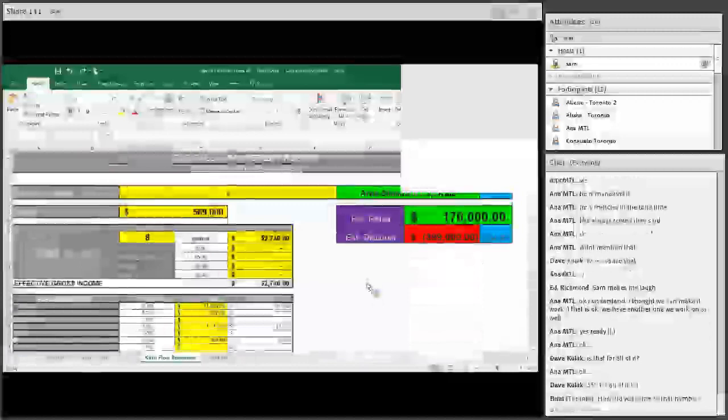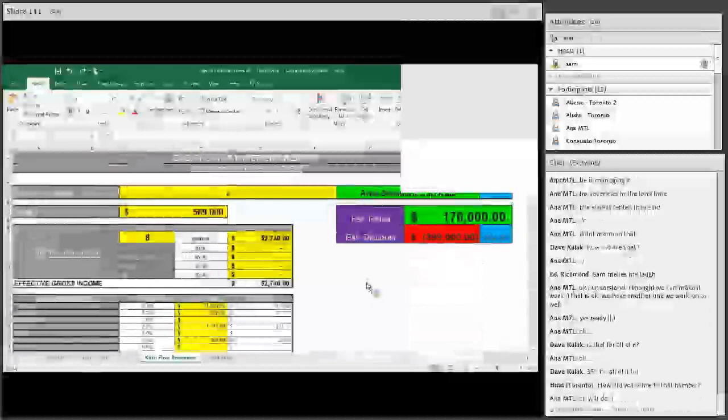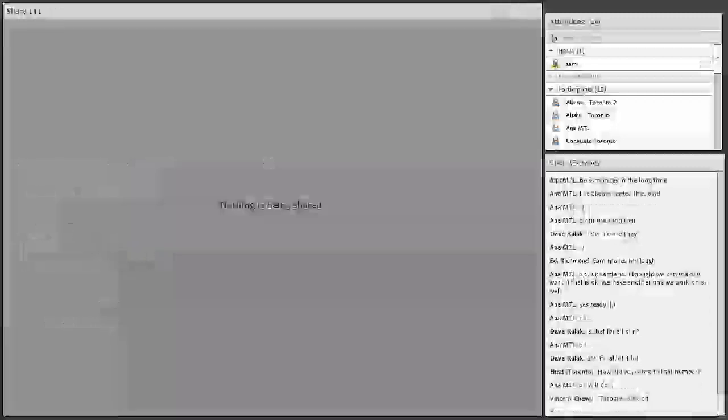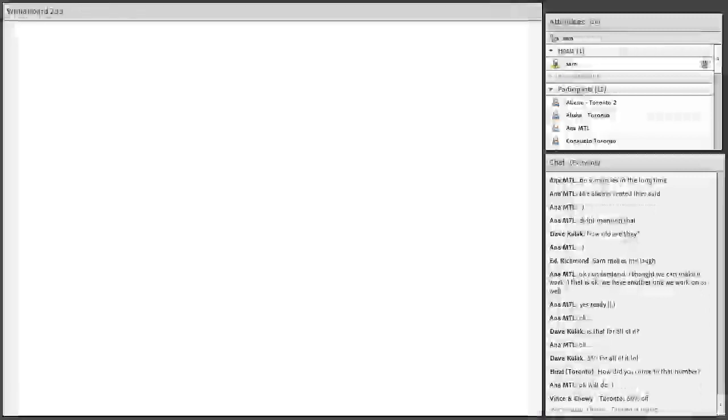But let's see what happens with the property. Then you can let me know what happens with the other one. All right, so this is what we're going to do. Let's do this.